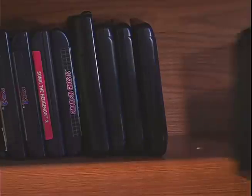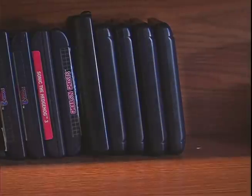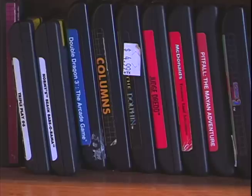Oh, you gotta love this. No end labels on the cartridges. May I ask why? Here's the Genesis games. You can read them. You can see what they are. If I'm trying to pick out a game, I can just visually scan my eyeballs across them without having to do this.